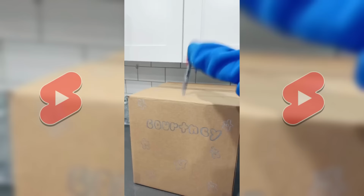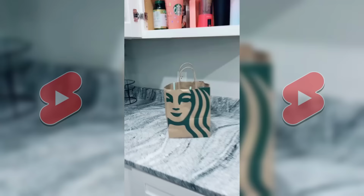She probably already has the mystery stuff. We'll see. Maybe not. Just decorated the box. It's so cute. Now I'm gonna send it to her. And yeah. I thought I was quick.